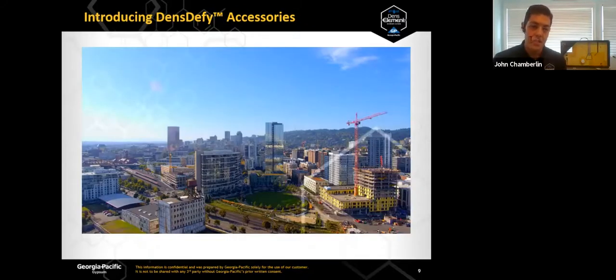So I mentioned a number of times the liquid flashing and the DensElement Barrier System. In reality, we launched in partnership with a company called Proseco, wonderful partnership and wonderful products. But earlier this year, Georgia Pacific recognized that we really want to make this entire system our own. And so in taking all of that on, we launched our DensDefy line of products, which is what I'm going to speak to for the rest of this presentation. And I'm going to show just a quick video clip so that you can see some of those products actually in action and being applied.